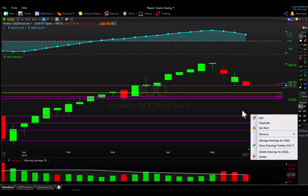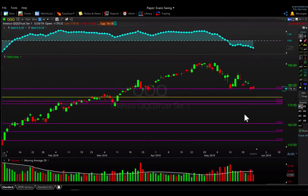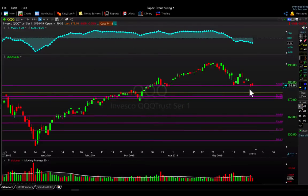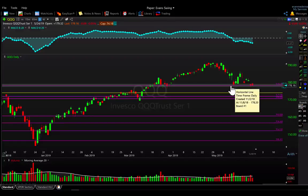So the Qs here are at a good spot to hold. We'll see if they can do it. A quick move to the upside will certainly be in the bulls' best interest, but you can see here, you've got kind of this, maybe a little head and shoulders here, although I know that's probably not an exact pattern that symmetrically lines up, but something to think about here as this 178 level is on test into next week. So that, I think, covers all the major markets there.